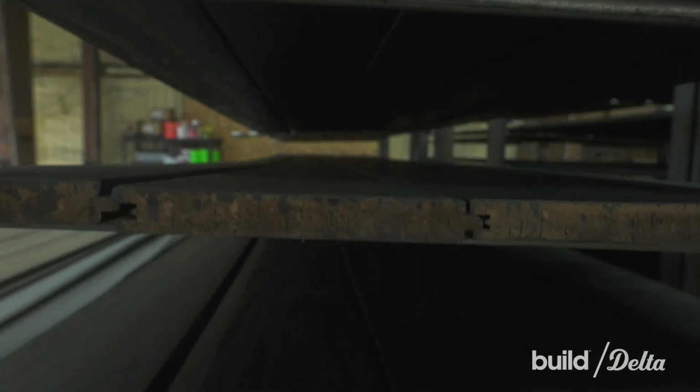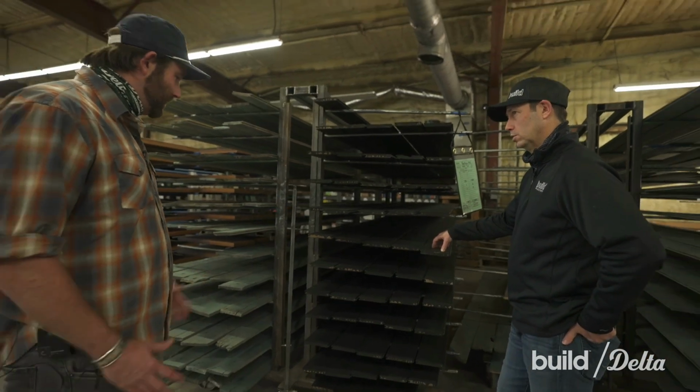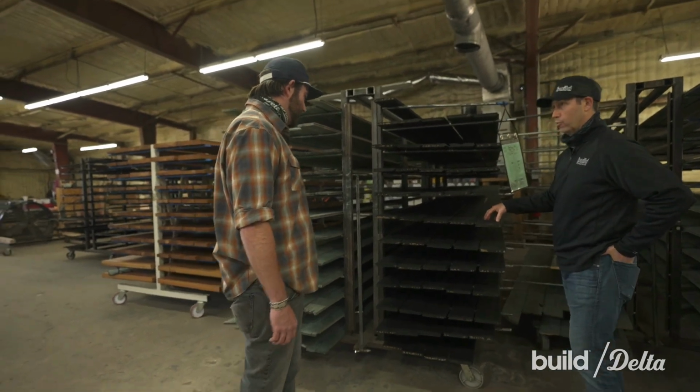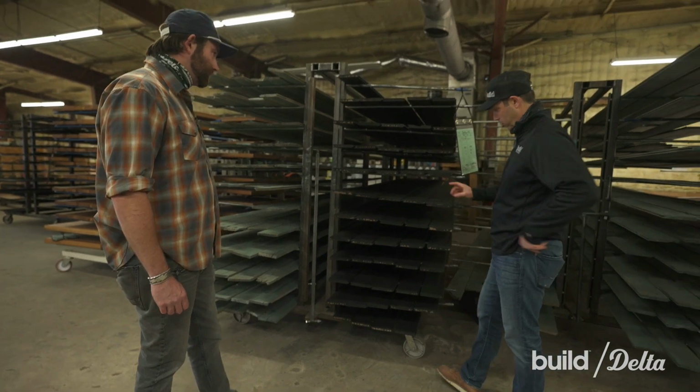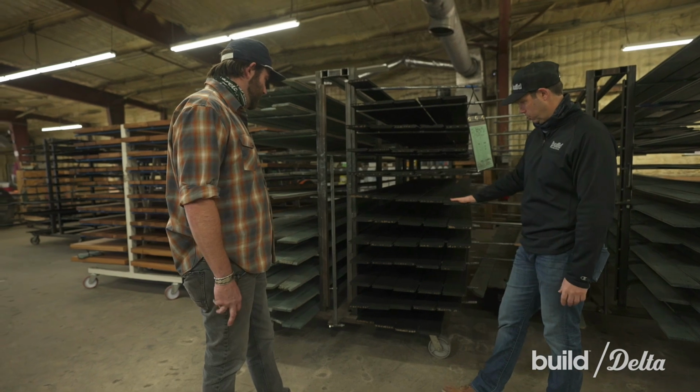This is wire brushed Akoya, one of our very most popular products, with a black stain on it. We do a lot of blacks in this wire brush Akoya option, but once again, in any color options you want. So this is pretty much what y'all did for me for my porch ceiling at my house. I did that wire brush with a slightly wider plank and more of a whitish stain, but that's really cool.